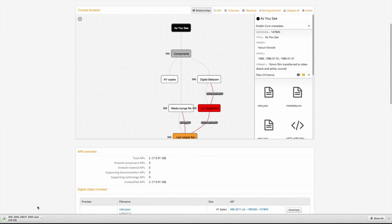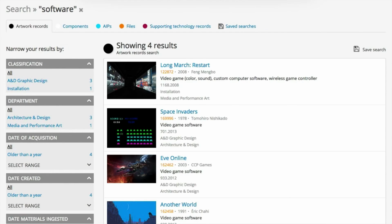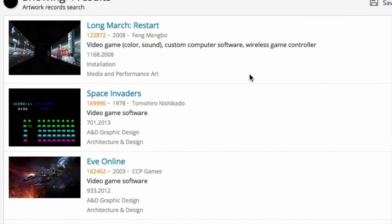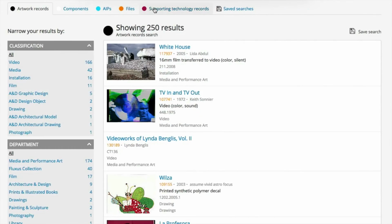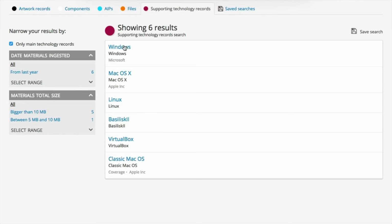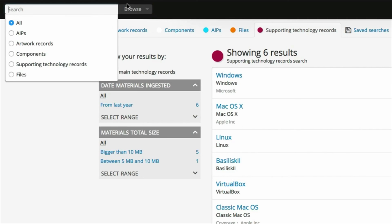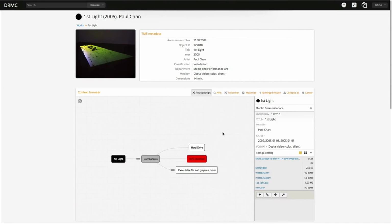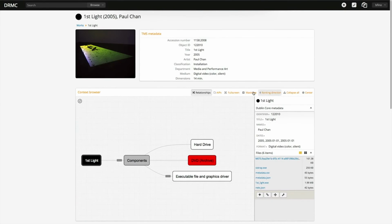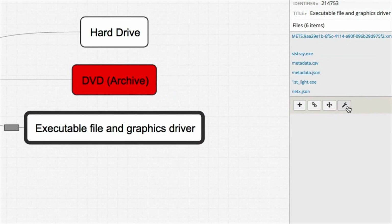Oftentimes, artworks will have some kind of software dependency. For instance, an artwork may have a component that is a piece of executable software and only runs in a particular operating system. When this is the case, we describe this dependency and actually collect and preserve the given dependency. For an example of this, let's search for the artist Paul Chan and select his piece, First Light. In this particular case, we would like to indicate that the software component of this work requires the Windows operating system.